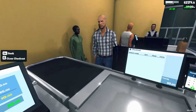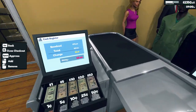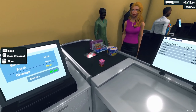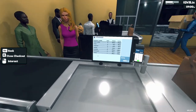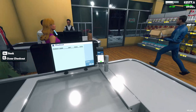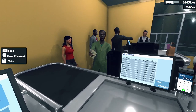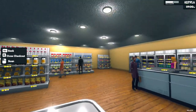250 change. Now we got another big order here. 225. There you go. Oh, this lady's loading up on the sushi. We're glad to see it. 158.75 is your total, ma'am. There you go. And 75 cents change. How's the customers doing?